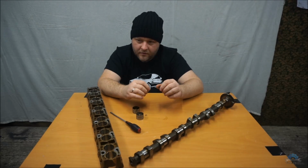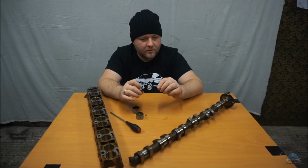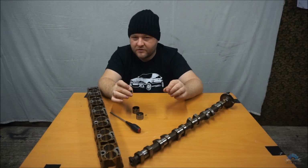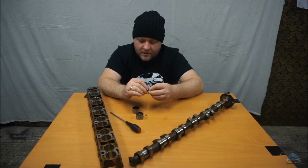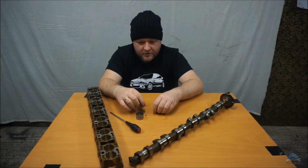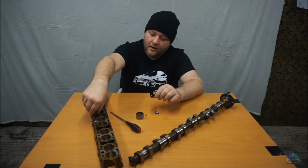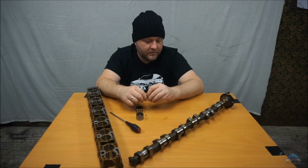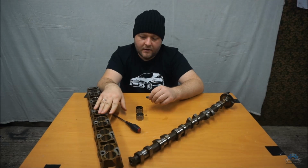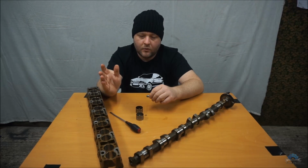But if you have a smooth idle, no issues with fuel trims, no misfires, nothing like that, you shouldn't have a bad lifter. They're just simply worn. You got wear in here and wear in here, so you can't do much about that. I think M54 rattle is an indication of just simple time and wear.